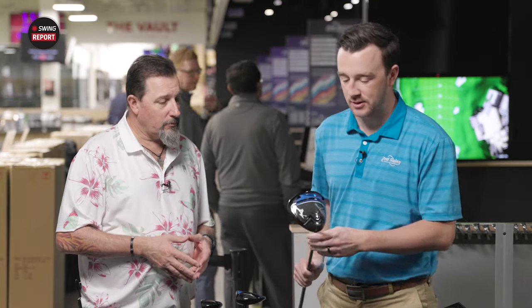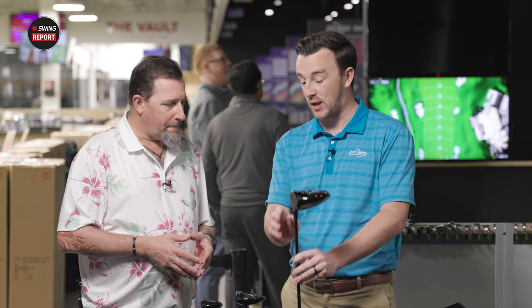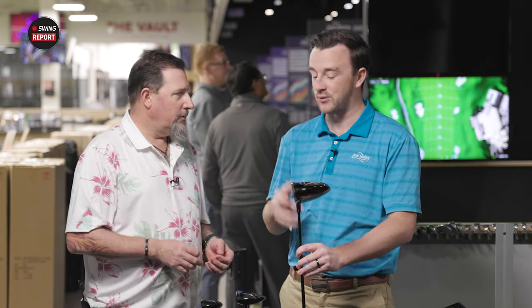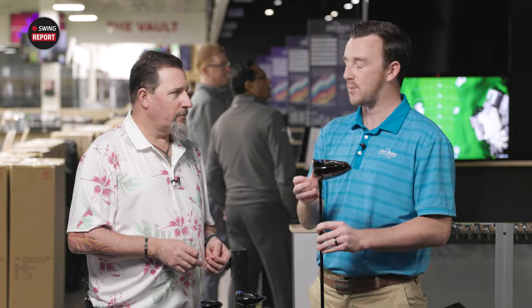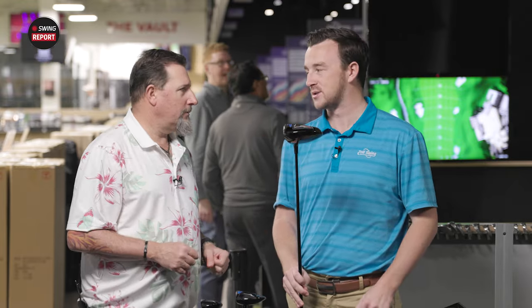It's very forgiving across the face, clearly. I also like that on all these clubs the quick switch hosel is still there. A lot of times you get these Max clubs and they keep them bonded, especially down to fairway and hybrid. But give me that adjustability. You still have the adjustability with this.